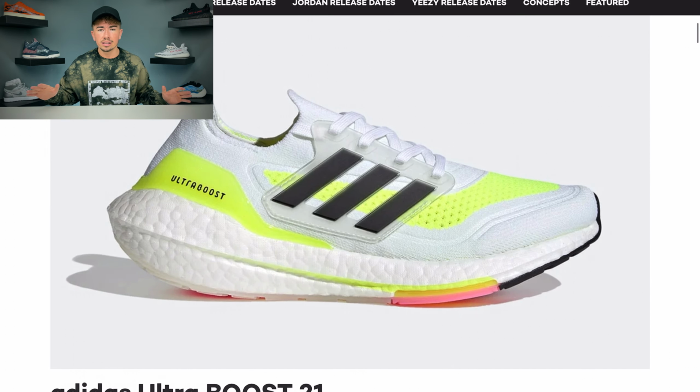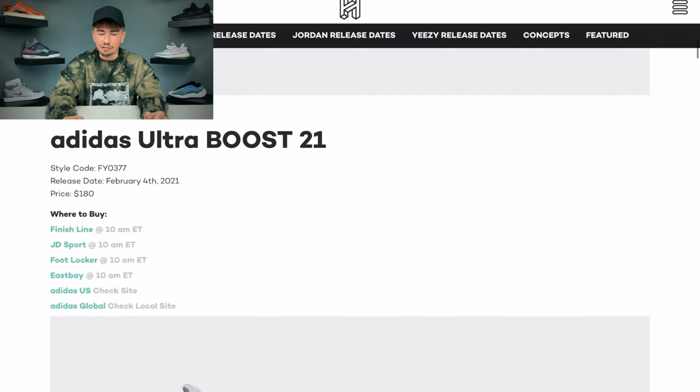Yeah, just wanted to give a little update because we originally didn't have an exact date on this, even though we had so many official photos. We're finally going to be getting them on February the 4th.